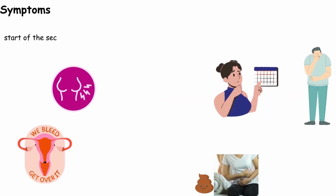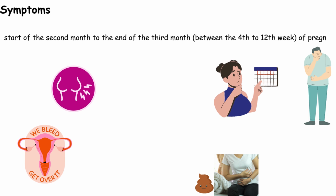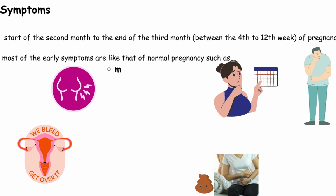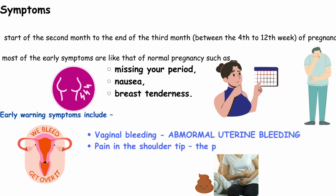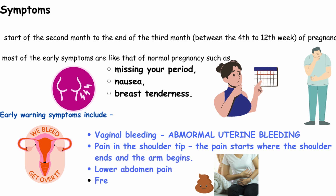Symptoms appear from the second month to the end of the third month of pregnancy. Most of the early symptoms are like those of normal pregnancy, such as missing your period, nausea, breast tenderness. Early warning symptoms include vaginal bleeding, abnormal uterine bleeding, pain in the shoulder tip. The pain starts where the shoulder ends and the arm begins. Lower abdomen pain, frequent urge to poop.